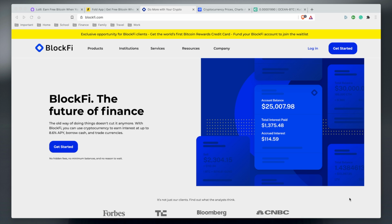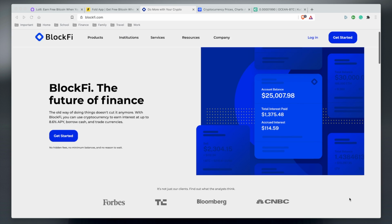All right, so the third thing you want to do, this is the final step. After you've taken advantage of the free Bitcoin from the two platforms that I shared with you today, you want to flip that and earn double the interest, making passive income by using BlockFi. So what is BlockFi? BlockFi is the future of finance. It's a redefinement of a crypto bank.